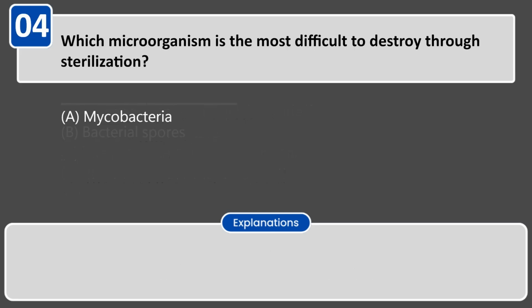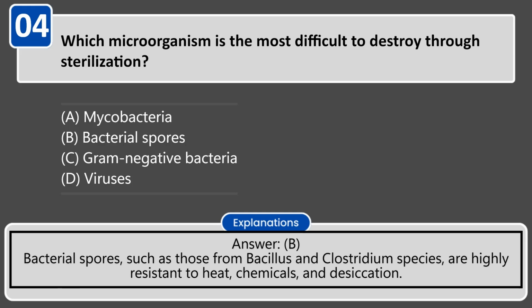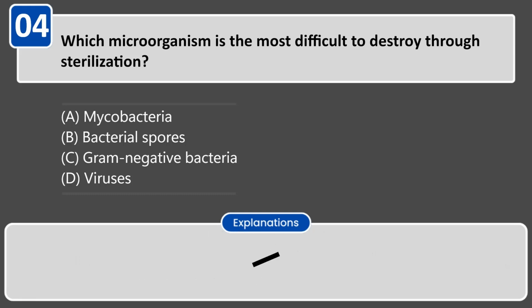Which microorganism is the most difficult to destroy through sterilization? A. Mycobacteria. B. Bacterial spores. C. Gram-negative bacteria. D. Viruses. Answer B. Bacterial spores, such as those from Bacillus and Clostridium species, are highly resistant to heat, chemicals, and desiccation.